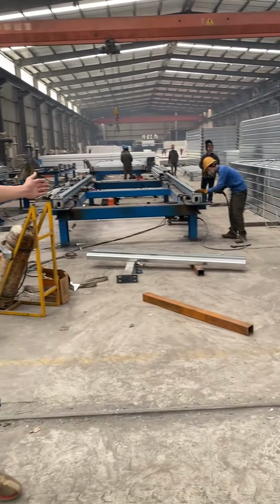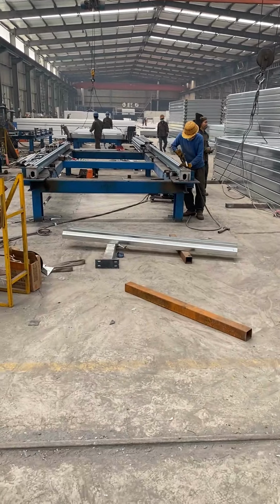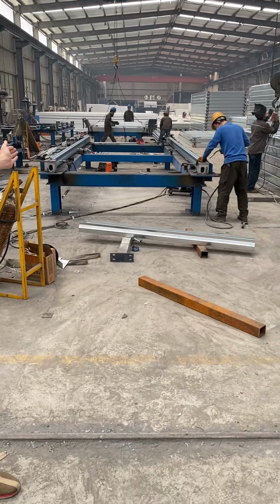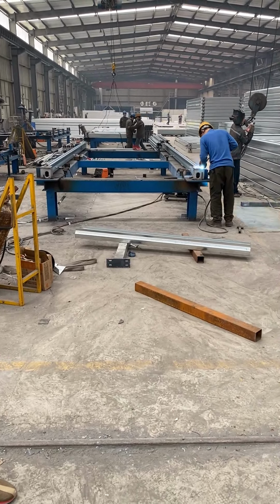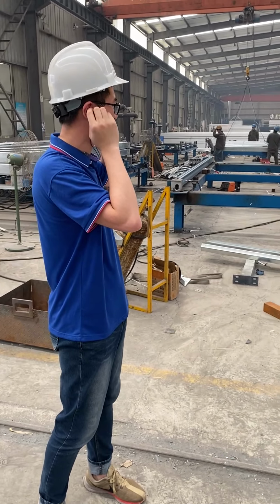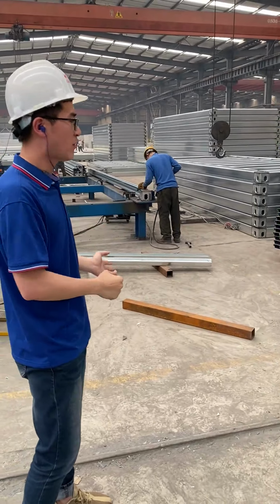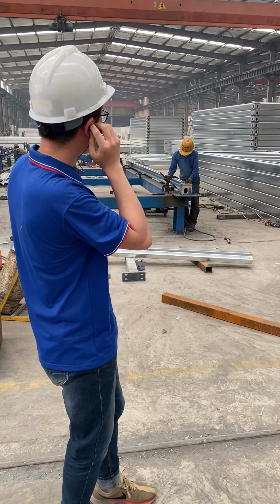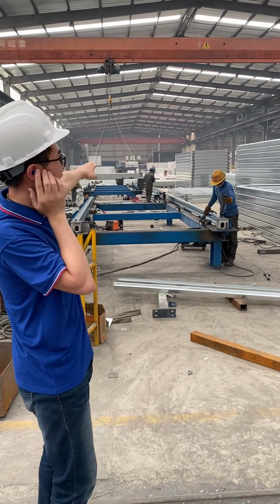So we have a model for the container house. And this is the house for the container house. Five or seven more.